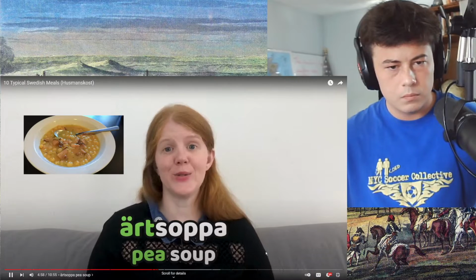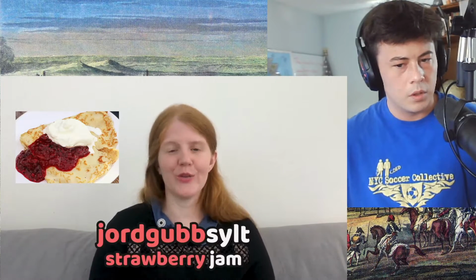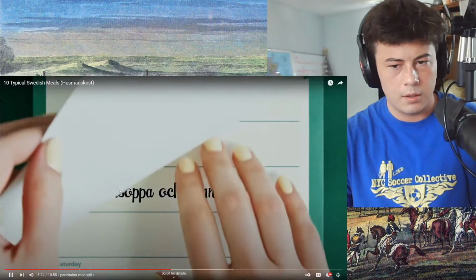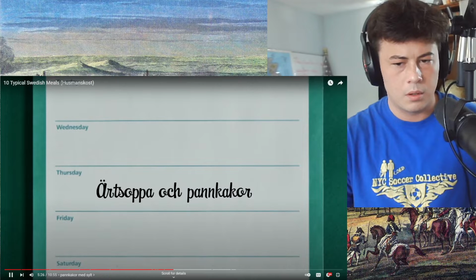Ärtsoppa is a kind of pea soup made of split peas. The soup has also some pork inside, among other things. And after eating your pea soup, you normally eat some pannkakor med sylt. Normally jordgubbssylt, strawberry jam, which is a crepe. But like we said, this dish is normally eaten on Thursdays, på torsdagar. During school lunches, every Thursday it is ärtsoppa och pannkakor on the menu.